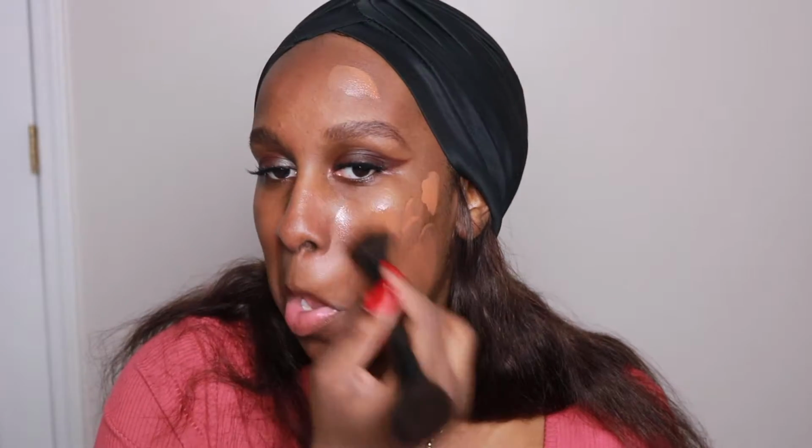I really like the idea of both of these foundations having sunscreen built in. That's really convenient because I know a lot of people, most people I'll say, don't really understand the importance of having SPF. I know I for sure didn't. So this year I'm trying to be more conscientious in protecting my skin from the sun.